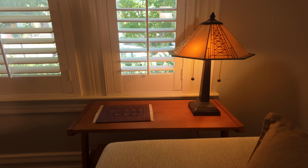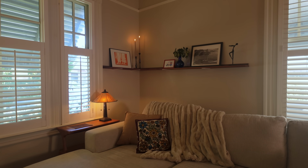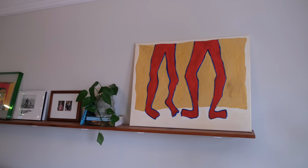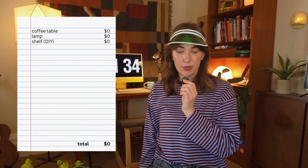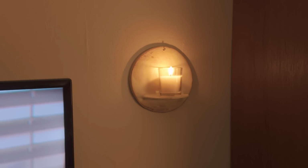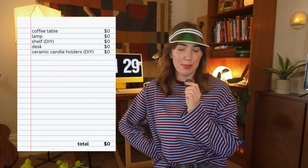Coffee table was free, side of the road. Lamp from grandma was free. Thanks, Donna. She watches. The shelf was a repurpose of the DIY we did in San Francisco, so we already had those supplies. Free. This desk from Facebook Marketplace was free. The ceramic candle holders were free because I made them at my pottery studio.